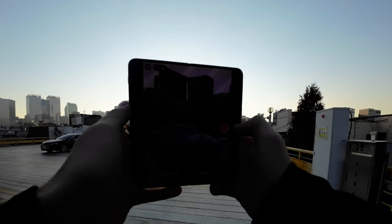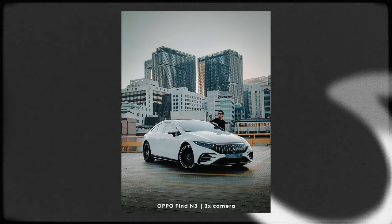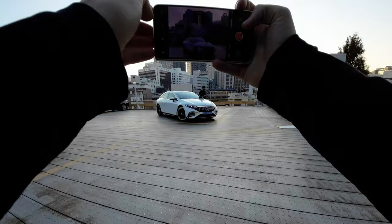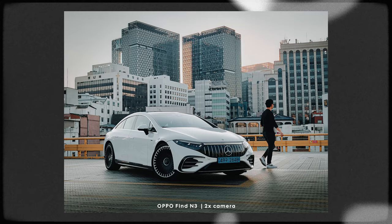Oh yeah, that compression just looks so good. We can go into 3x, just get a bit more detail. I would just crop in the front of the car there. And last shot with the 2x. Cool, and walk out of frame. Boom, done. Sick, happy with that.